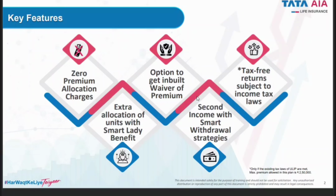And you told us that, sir, there has to be an inbuilt waiver of premium without any rider charges. We heard it and we have given it here. Yes, we said that, sir. I am also going to give you a waiver of premium, which is free of cost. Returns are tax free as long as the net premium does not exceed 2.5 lakh rupees.